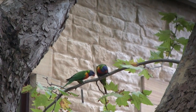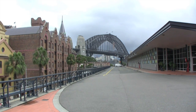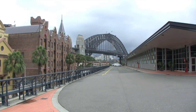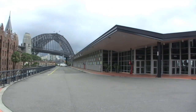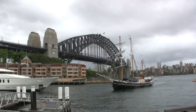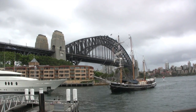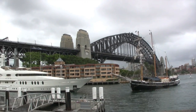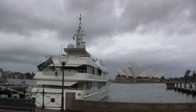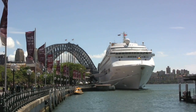These are lorikeets, which are very tame now. The overseas passenger terminal right under Sydney Harbour Bridge. This is where Arcadia will be going from in a few days. Oriana's in at the moment.